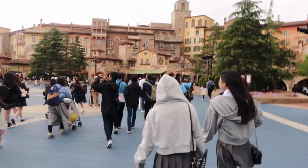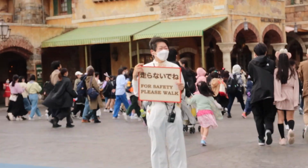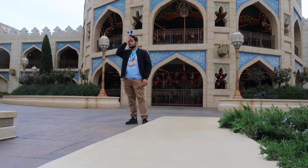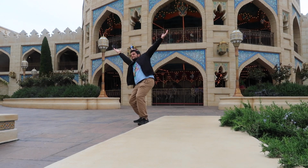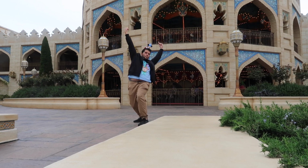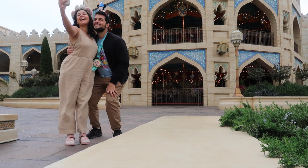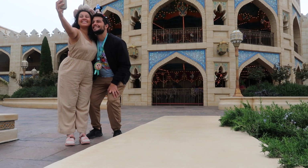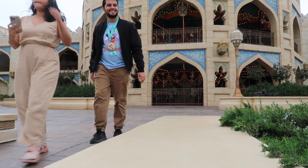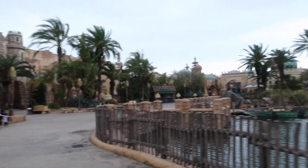That's from California Adventure, Walt and Mickey. Oh, run here, run! Gotta get those shots, you know? If you haven't heard me say it enough, I love it here.